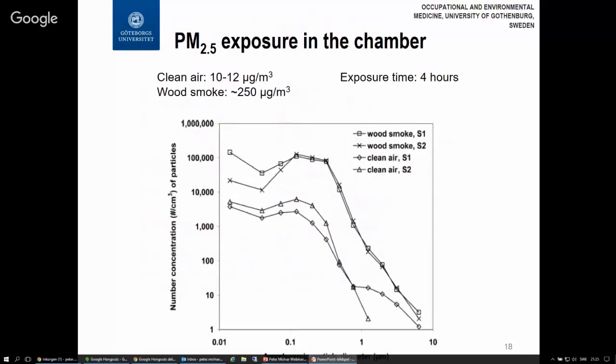And looking at the exposure as the number concentration size distribution, you can see here that most of the particles are really small. You can also see that we not only did this wood smoke exposure, we also have control experiments with clean air. The clean air was between 10 and 12 micrograms per cubic meter, which is what you can expect in a fairly clean environment. And we used this clean versus the exposure to look at some differences in inflammation markers and other markers.